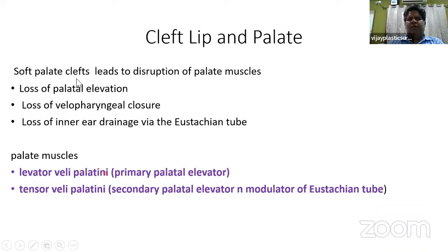In cleft lip and palate, the soft palate clefts lead to disruption of the palatine muscles, and therefore there is a lack of palatal elevation.